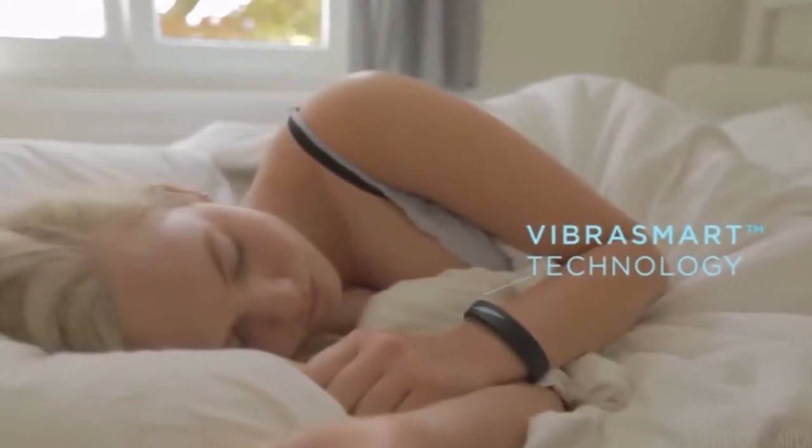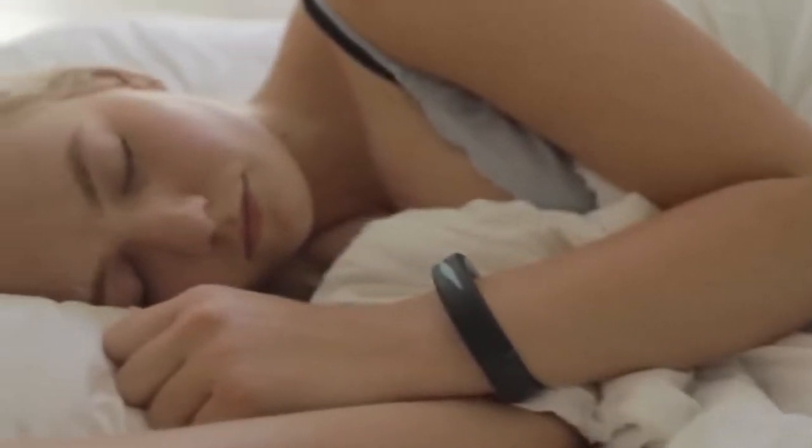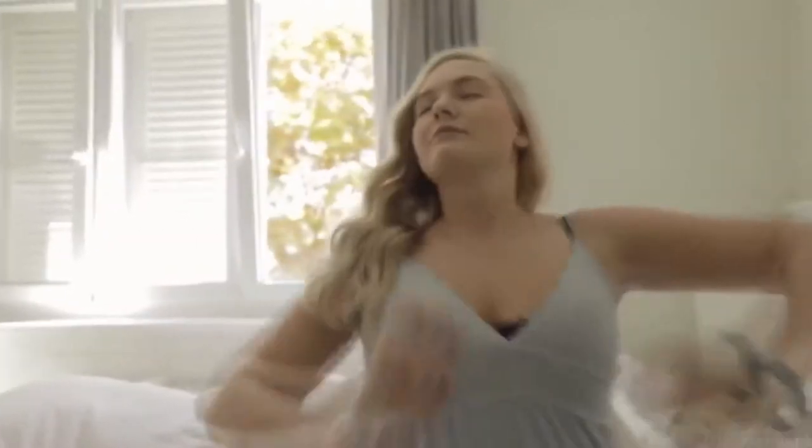And that's not all. With InstaDreamer and its VibraSmart technology, you'll not only wake up fully refreshed because of the device's ability to analyze your sleep cycles and wake you up at the best moment, but you'll be able to wake up when you want to, without ever disturbing the person next to you.